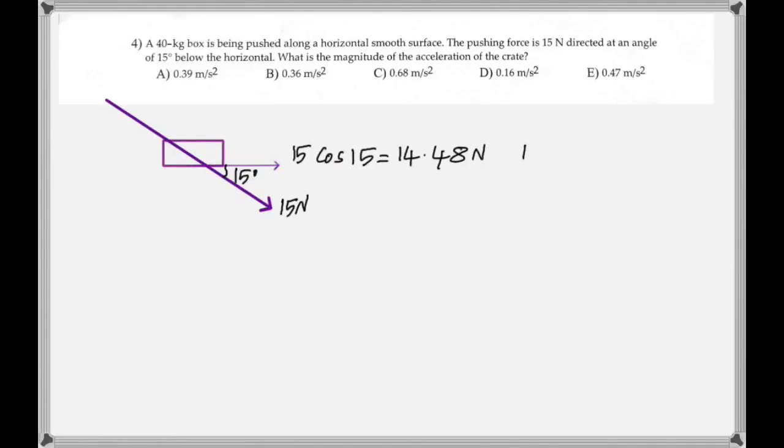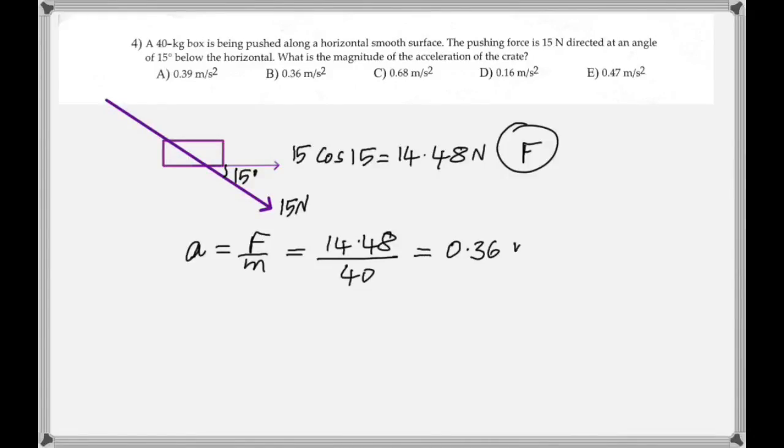Brings us to number 4. A 40 kilogram box is being pushed along a horizontal smooth surface. That means there is no friction, and the pushing force is 15 Newton directed at an angle of 15 degrees below the horizontal. What is the magnitude of the acceleration? So that's the direction of the force, 15 newtons, and it's at 15 degrees below the horizontal. So we have to take the horizontal component, which is going to be 15 cosine 15, which is 14.48 newtons, and that's the direction in which it's accelerating. So to find the acceleration, divide that by the mass. Gives 0.36 meter per second squared.